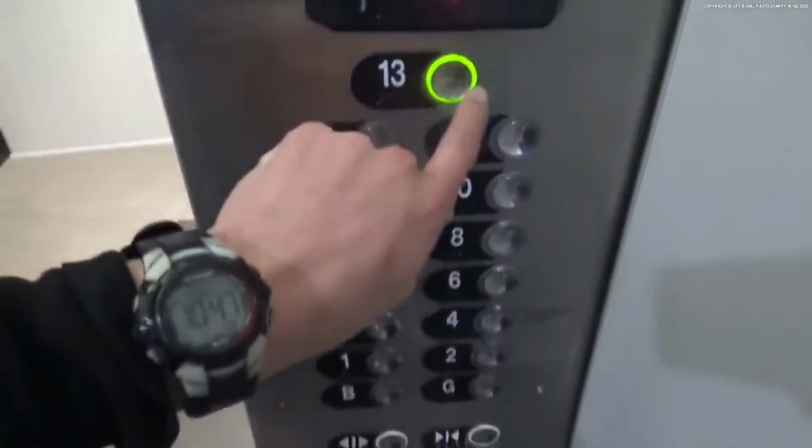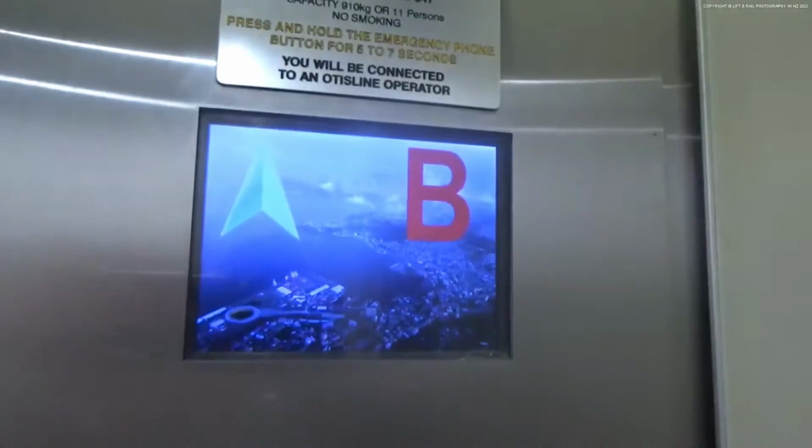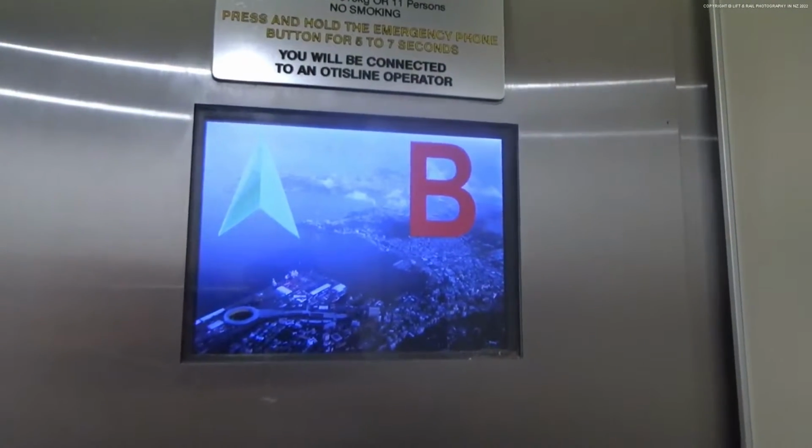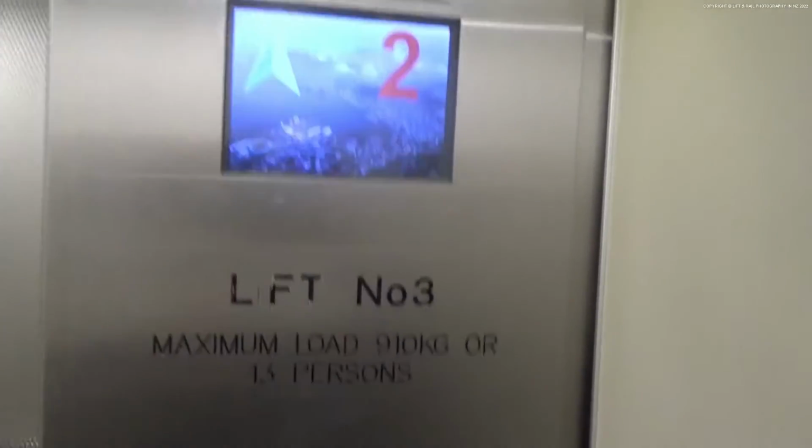We're at the Grand Arcade in Wellington. In Wellington we've got some 70's OTIS lifts that have been modernised, as you can see. And they're very fast. 910 kgs or 13 persons.